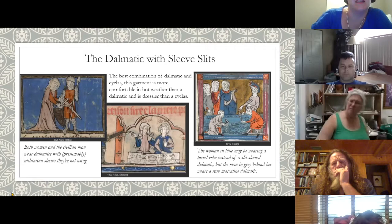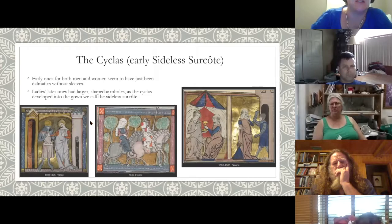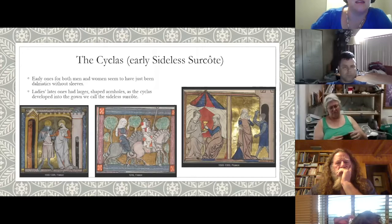Then we have the version where they decided to get rid of the sleeves altogether. And this is what a lot of people call the cyclas. It slowly developed into what we now call the sideless surcoat, which is very familiar from late 14th century artwork. Early versions, though, it's like they just made it and forgot to add the sleeves.